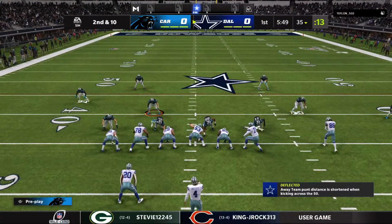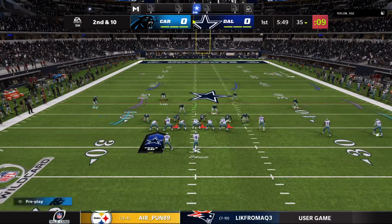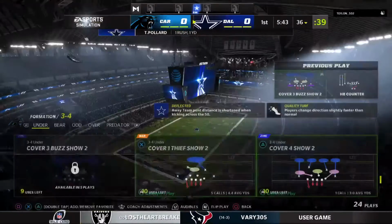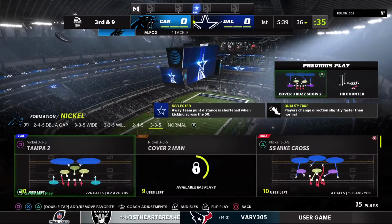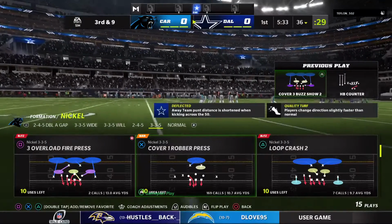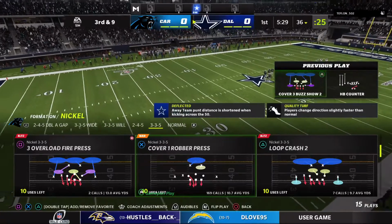Here's 2nd and 10. The first carry now for Tony Pollard. And this defense not giving him anything there. Maybe a yard up to the 36. Pretty good little two-play sequence there. You force the incompletion, then a very short pickup. Now maybe you bring in an extra defensive back or two because you want to try and defend on 3rd down. They like to play those nickel or sub packages, don't they?